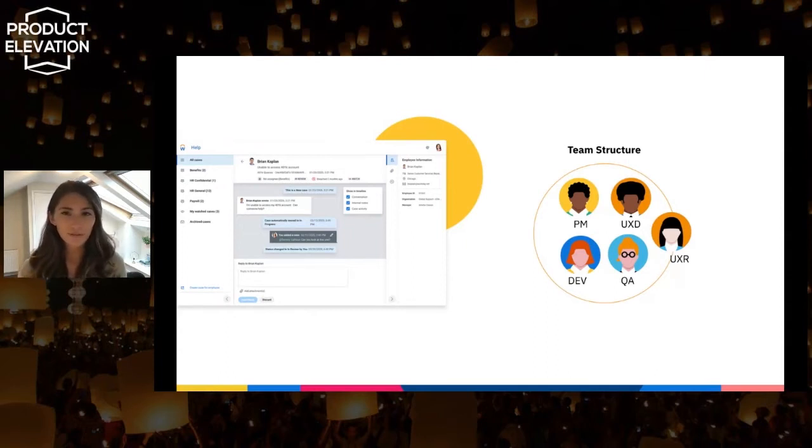So we'll get started, and just for a bit of context, more about my role at Workday. Most of my time so far has been spent dedicated to the help product, which is in the HR case management and employee experience space. So it really enables employees to get answers to their HR questions when and where they need them, as well as empowering HR teams to solve those cases quickly and efficiently.